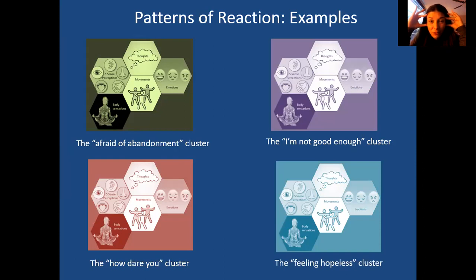Or I might have the feeling hopeless cluster. Like everything in my life is going wrong. Nothing's going to work out for me. I'm worthless. I'm hopeless. And when I get into that mode, that's a whole different cluster. See what I'm saying? Right.